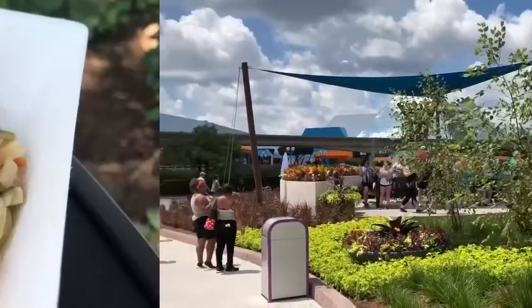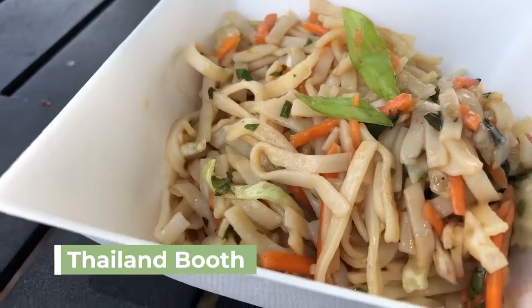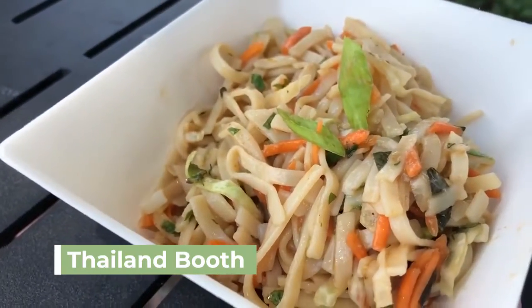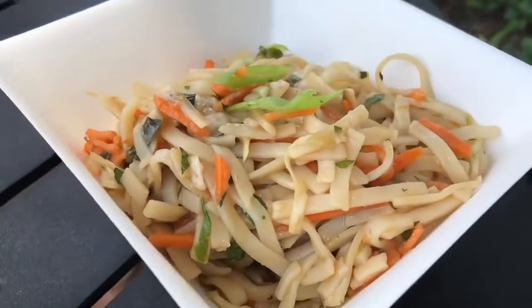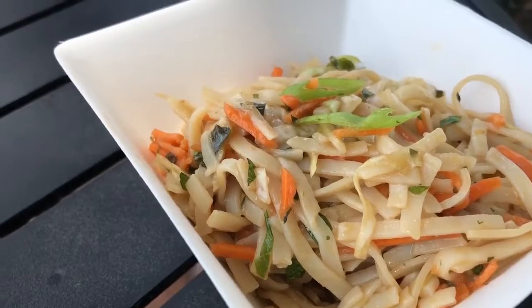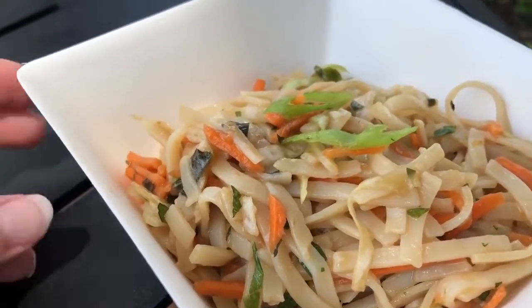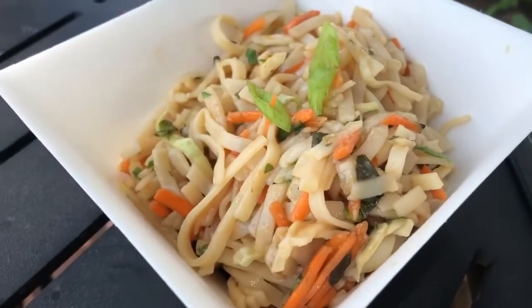All right, this is the cold noodle salad with shrimp over at the Thailand Marketplace. We've actually taken off the shrimp and asked to sub an extra scoop of noodles. And this is the portion size that they gave us. It's rather large. The noodles have carrots and are garnished with scallions, and it's like an Asian dressing on top. So let's give it a go.